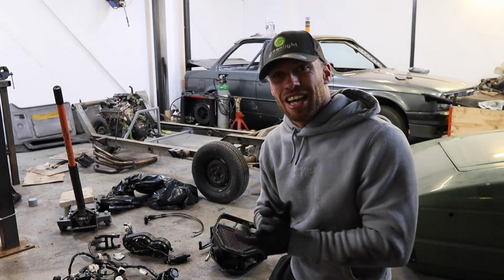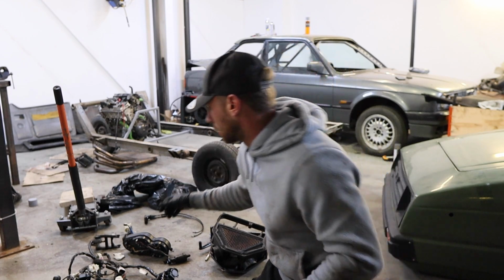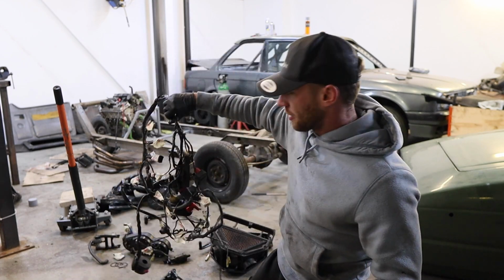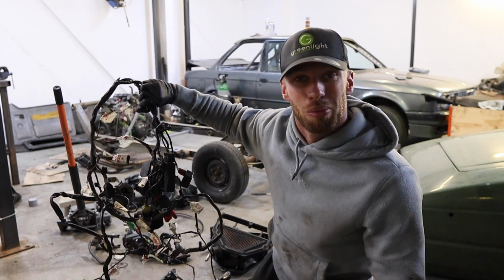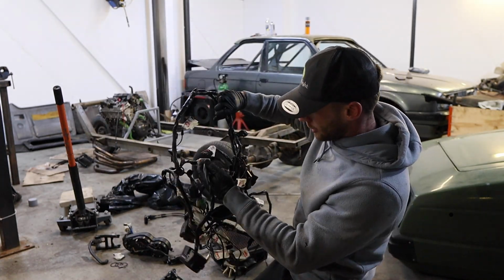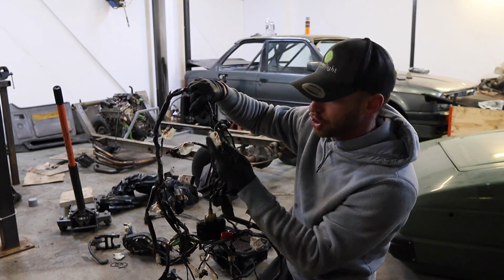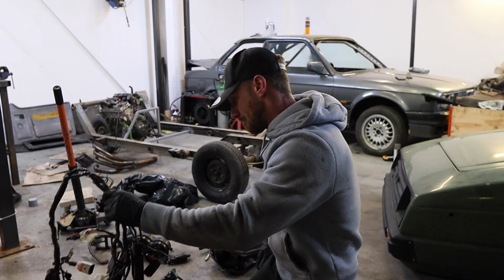It's been a while since I've actually messed around with the bike engine in terms of taking things off. Luckily though, I have labelled everything, and luckily it's a bike engine, so there's not much to it. So here is the entire wiring loom for the ZX6R engine, and I've literally labelled everything, so it shouldn't be a big deal putting that back on.